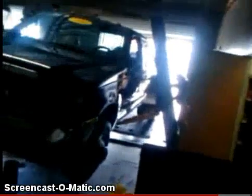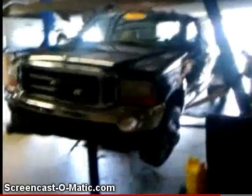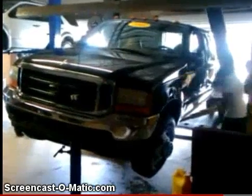The second mistake was having too many people around. Once the accident happened, we want to keep as few people in that area as possible. Certainly no customers, certainly no bystanders. Only the wrecker crew and the technician that are working diligently to get this vehicle off the lift.